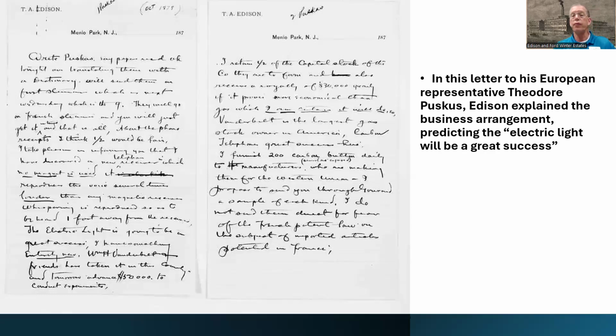And we see this letter that he received. In this October letter to his European representative, Edison stated his excitement for the electric light, hinting to details in his agreement. Edison said he would retain half of the capital stock with a $30,000 annual royalty if it proved more economical than gas. I already mentioned he received $50,000, so he was very excited. This guy Puskas was his representative in Europe, who was always introducing Edison's patents in the telephone. And Edison let him know now he's going to switch to working with the light bulb.